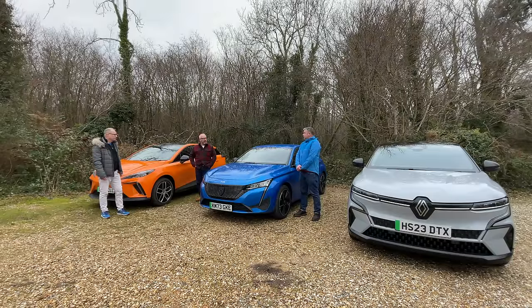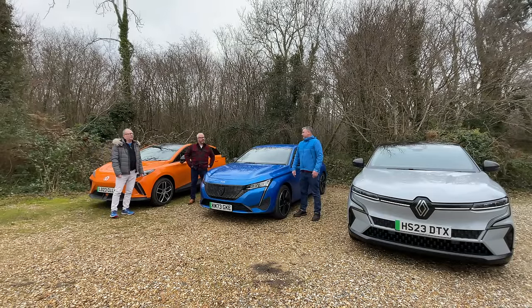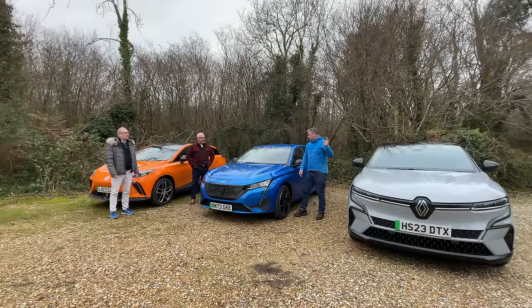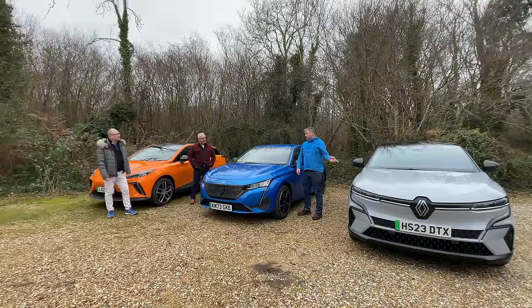So I guess we should do our famous 1-2-3. Let's start with you, Rod. Let's have a 1-2-3 from you. Okay, from me, I'm going to go Megane 1. And between the other two, we are talking minimal. I would go MG next. I prefer the sharpness of driving the MG over the Peugeot. So my 1-2-3 would be Megane, MG, Peugeot.